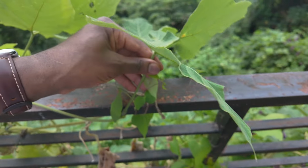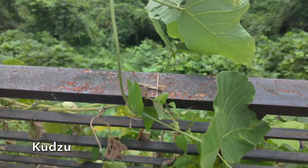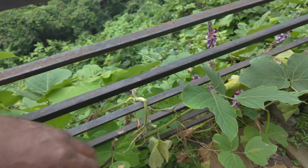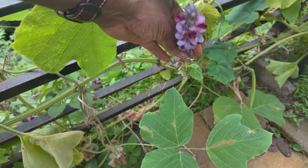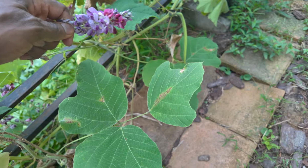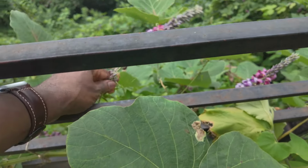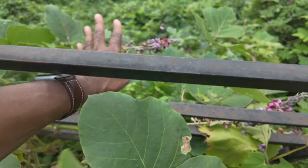And you see this here. This is Kudzu. And it has gone crazy this year. And this is what it looks like when it flowers. These are Kudzu flowers and seeds. So, yeah, keep the seeds away from here. I'll just rip off the flowers for now.